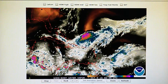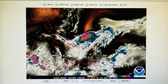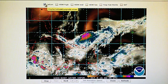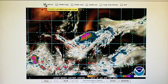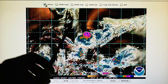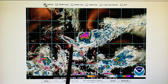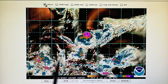Let's take a look at the water vapor loop for the Caribbean. We can see that Nicole is being pushed south. We have the grid on here. We can see that southbound movement. And then we see some high pressure right here. We have clockwise movement right here. We've got high pressure. That'll prevent Nicole from heading back towards Florida. We do have some flow right through the north side of Cuba right here.